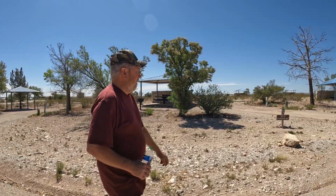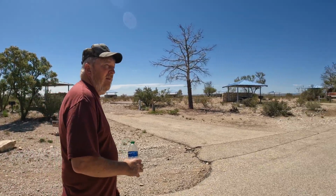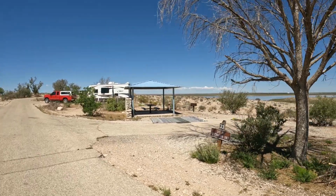Site 32 is a beautiful site. About a foot of incline the whole length. Site 33 has got a pretty good downhill slope and it's fairly short.